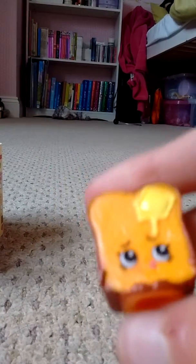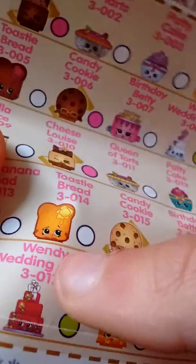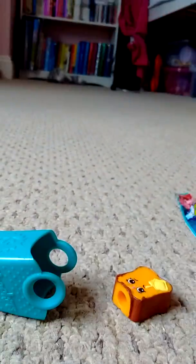Okay, so here's toasty bread. Season 3 Shopkins in a little bag. Bakery section. Toasty bread and it's common. Okay. I'll go to the My Little Pony fashions.